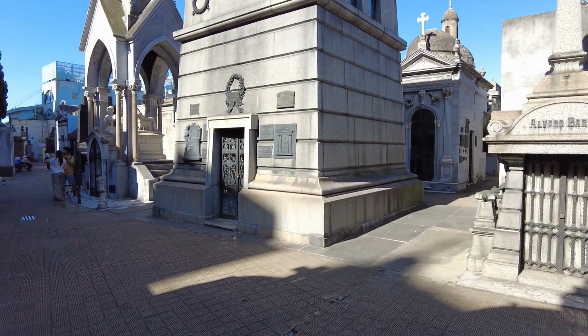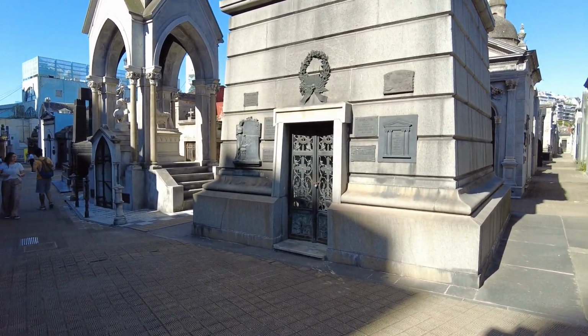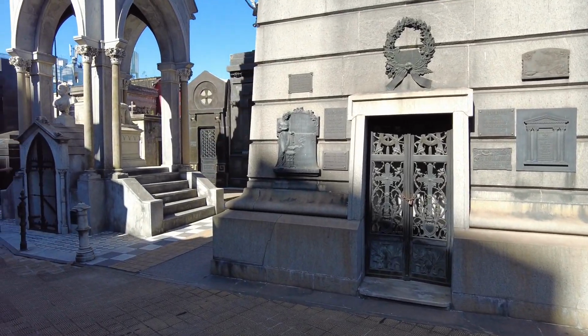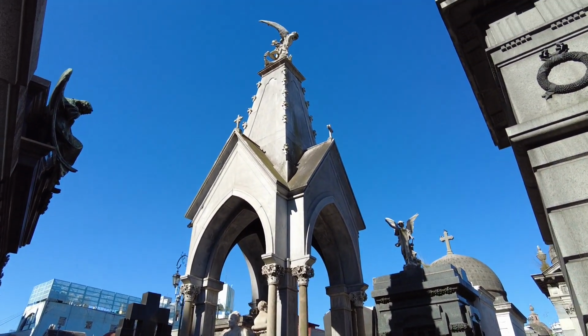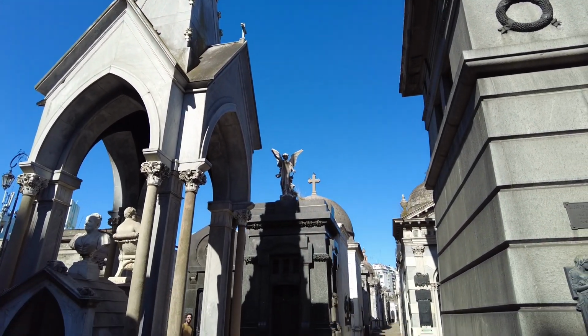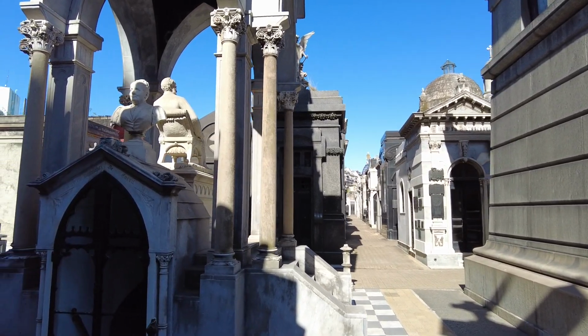grates and windows that some of these have where you can actually see inside the ground level tomb or crypt, I did notice that there were stairs and or ladders in many of them. So a lot of these are, I'll say multi-level, no way of knowing how deep they go, but there are definitely a lot of multi-level ones there.